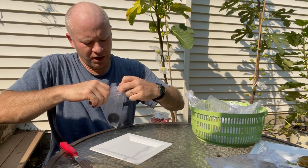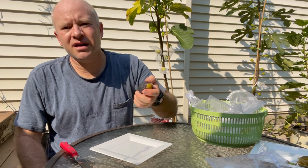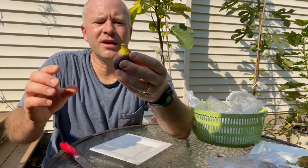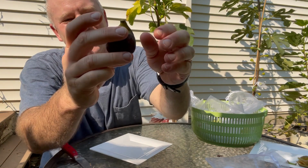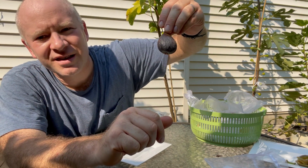Hey, it's Pete from FigLife.com, and today I'm going to look at another Galicia Negra fig. Look at this one. Look how shriveled this is. This is pretty well ripened. Let me see if I can get that in the sun there.